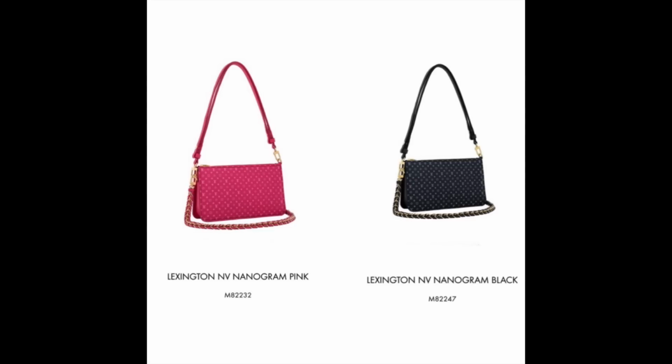The next handbag I want to speak on, guys, very cute, but I think it's going to be small. For some reason, it just reminds me of the double zip pochette. And I don't know. I just feel like it's going to be small, okay? It is called the Lexington Nanogram, okay? The Lexington Nanogram handbag. It is coming out in the beautiful black and also the beautiful pink. This is also going to be leather as well. They are giving us 2 straps, a chain and leather strap and a leather strap that seems to be adjustable, and both straps are detachable. Again, it is called the Lexington Nanogram. The black product code number is M82247 and the pink is M82232. Okay, I am super excited.